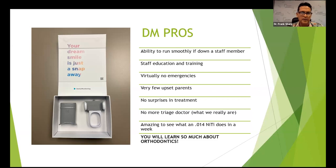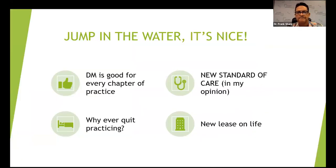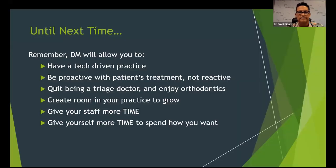It's amazing what I've learned about orthodontics in the last 5 years from DM. So I get a kick out of this. They suggest these emojis when you put stuff in on these PowerPoints. I have no idea why I ever quit practicing, because with DM, you don't have to, but for some reason, I guess you're going to sleep more if you do. It opened up a new chapter in my orthodontic life. I'm happy. I'm practicing. I don't have any plans of stopping completely anytime soon. And in my opinion, I think it's the new standard of care in ortho.